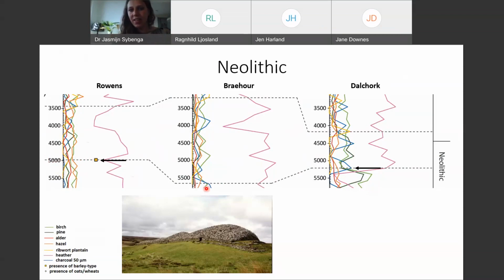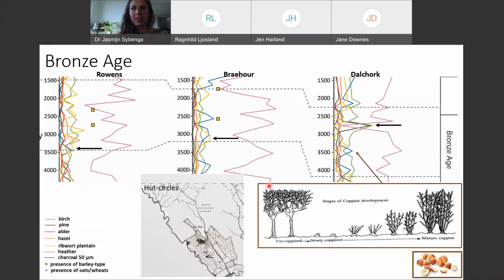in Rowans, a little bit earlier in Brehar, and all around the same time across northern Scotland, people were spreading out and starting their Neolithic lifestyle. So that relates also with the Great Cairns of Camster at Rowans. So these communities might have directly influenced the landscape that was present at the time, used the landscape at the time.